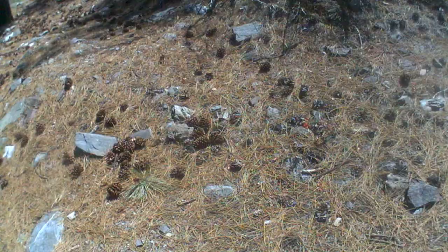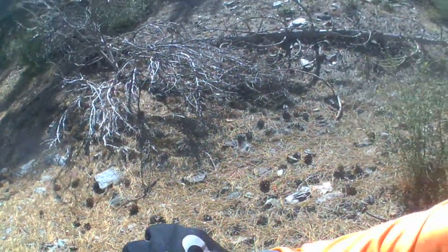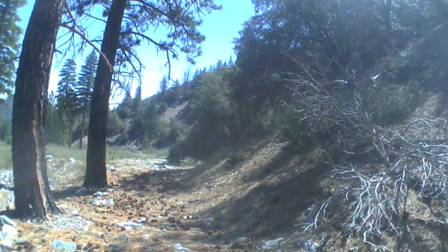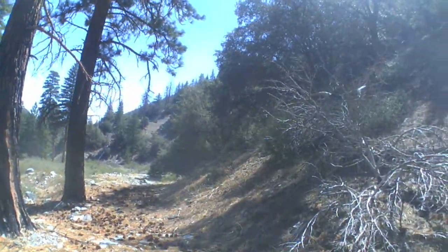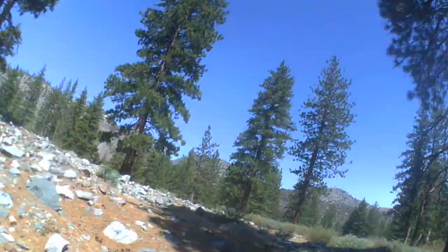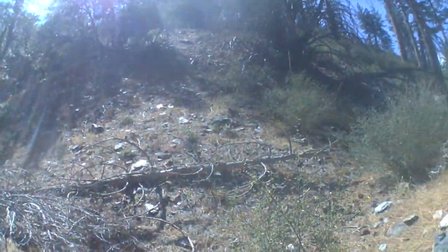Just being about 30 feet. And GPS marker. Okay, I'm pretty close to GPS 8. I don't see any trail here, so I'm getting a little bit concerned. I knew last year's course, they changed this part of the course. I hate it when they do that. I don't see any trail here.